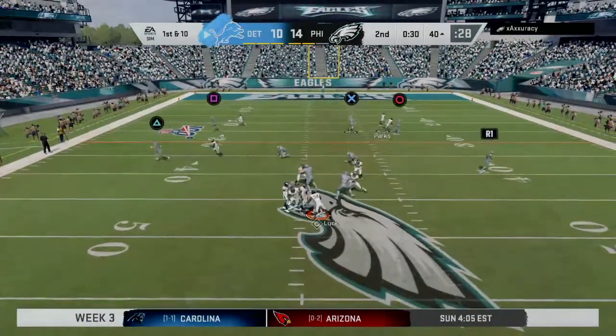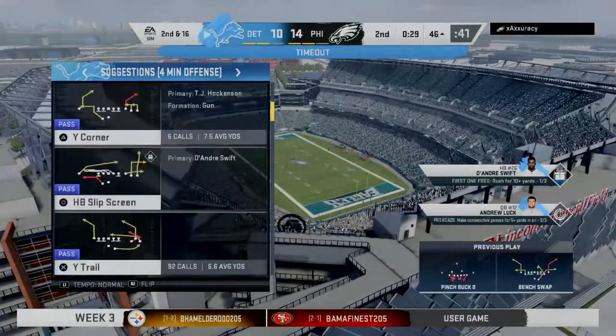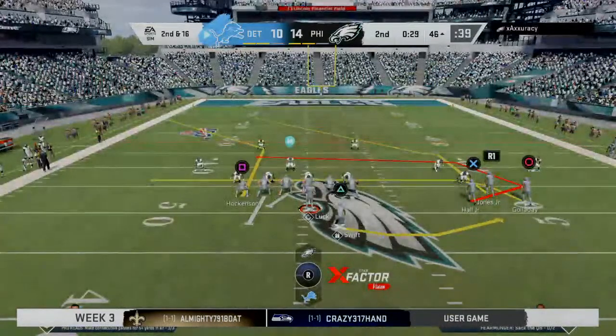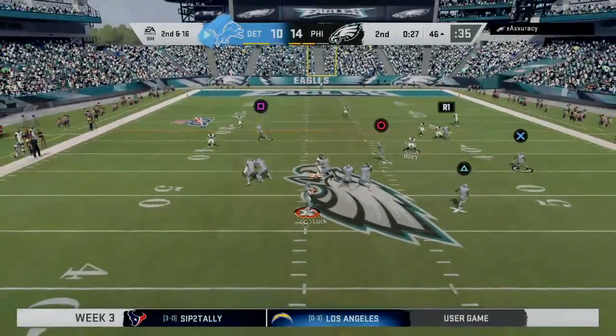After the interception, it's Luck. Nowhere to escape, and he goes down. The Lions will use the first of their timeouts, as the clock will stop with just under 30 seconds to go in the first half. They come up on 2nd and long, and the pass protection just has not been there this afternoon.